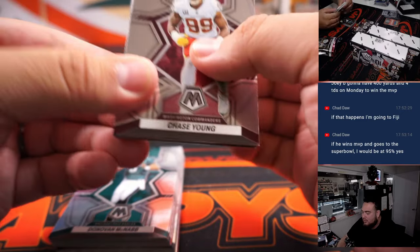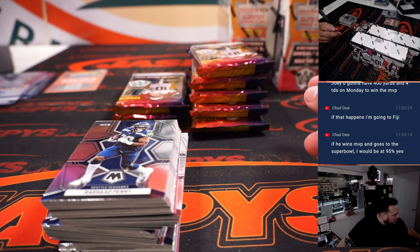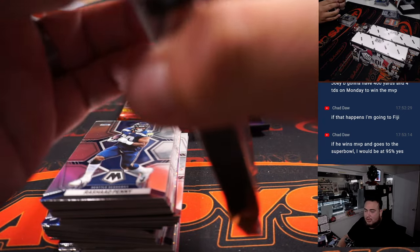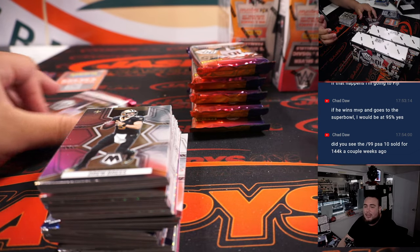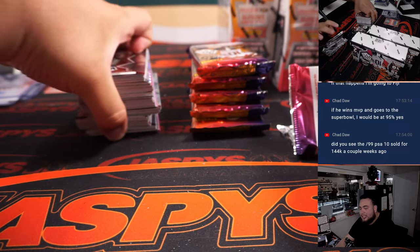You're right? You have one of his nicer RPAs, like a Holy Grail kind of product. And if he wins MVP, wins a Super Bowl, who's to say he doesn't win another MVP or another Super Bowl in his career? And it's one you hold on to for a very long time. But I think it probably would be smarter to just get rid of it if he wins MVP and the Super Bowl and just take it. Like, don't regret it. You only paid X amount for the break. Just take it, you know?